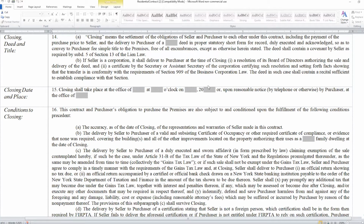So there's something known as a time is of the essence closing. These standard provisions don't reflect a time is of the essence closing. That really gives everyone the indication that you must close, otherwise you will be deemed to be in default. It's very rare that that happens in a regular standard residential transaction.